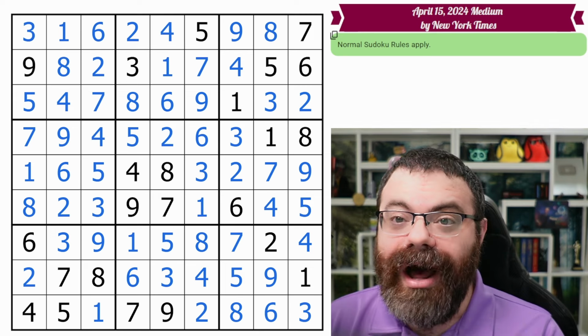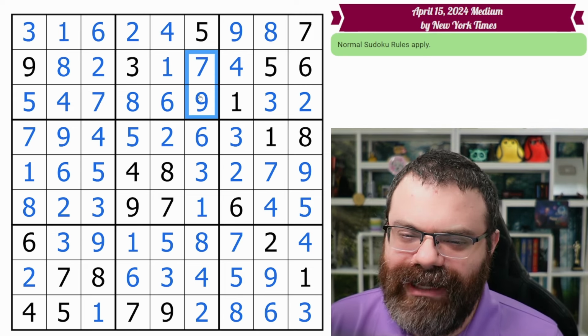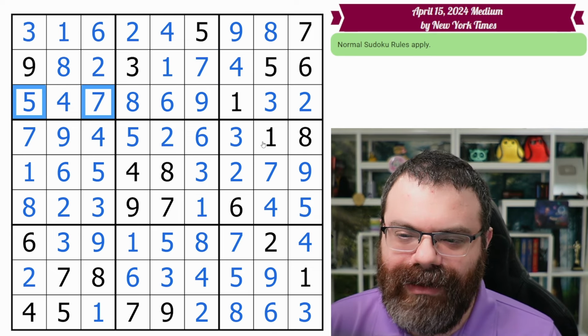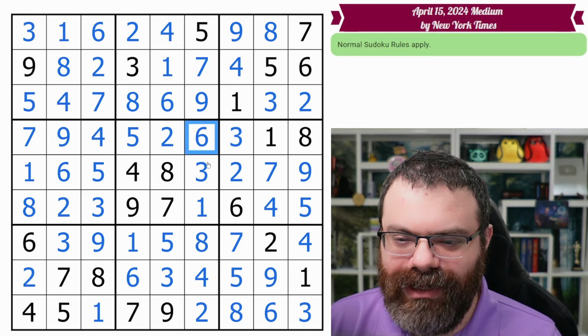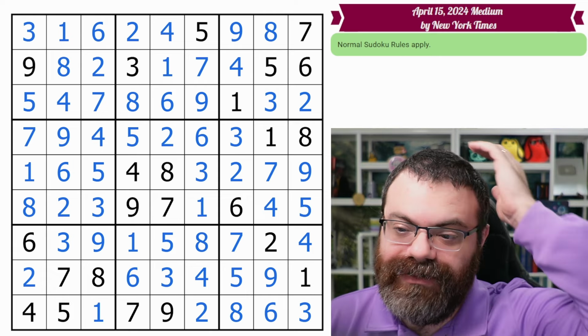This medium had a lot of hidden pairs. That was neat. This wasn't really a hidden pair, the 7-9, but we found it that way. We had a hidden 5-7 pair here. I'm not going to remember every single hidden pair we had, but I think this 2-5 hidden pair happened at some point, which gave us this 1-3-6 triple. Yeah, so there are hidden pairs all over the place, and that was extremely helpful.